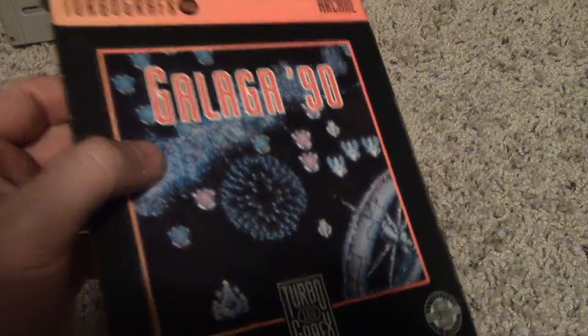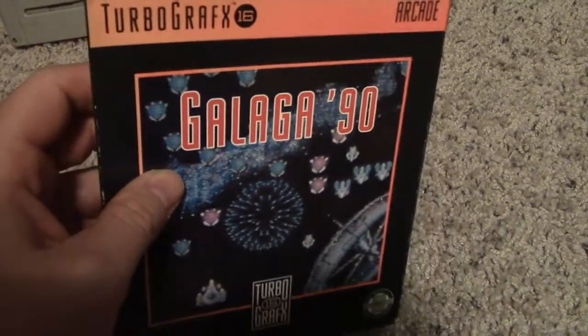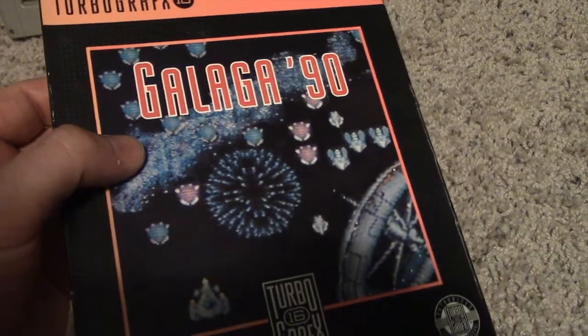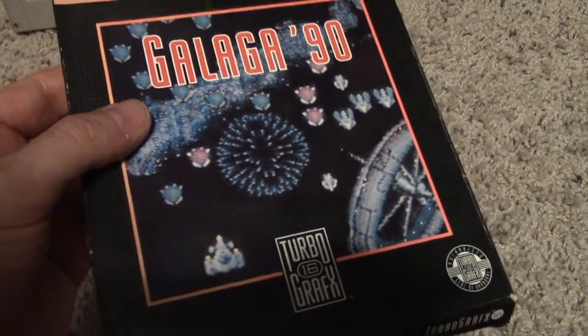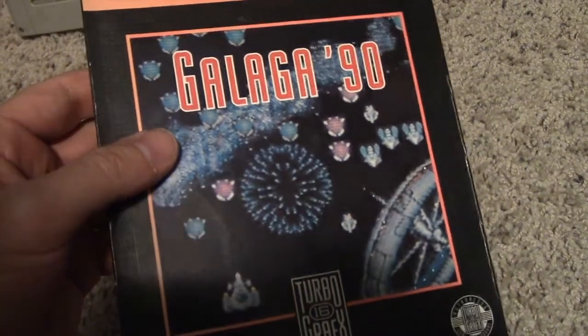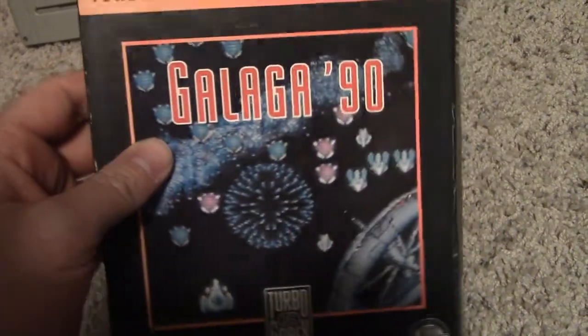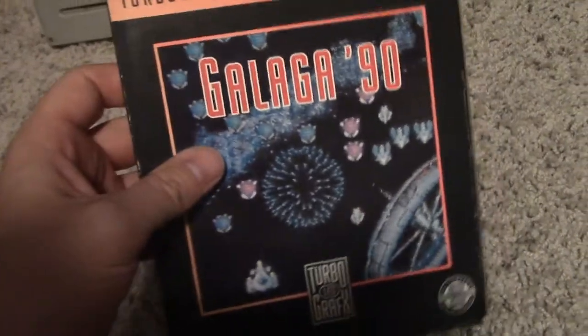Problem with having complete in the box Turbo games is they demand quite a price, but this was one of the cheaper ones, and it's also a fun game, Galaga '90. So I was okay with getting this for, I think I paid $45. So I thought that was fairly decent, and I actually have a boxed TurboGrafx game to add to the collection.